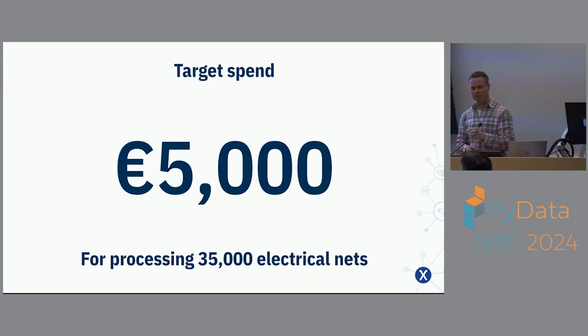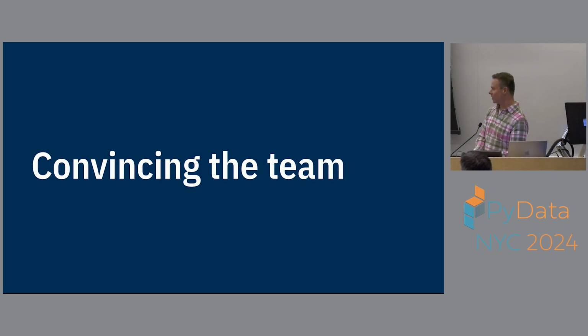And we heard from upper management, hey, this is what we want to spend on this calculation: 5,000 euros, about the same as dollars, for processing all 35,000 electrical grids. How are we going to do this? Of course, Thijs and I had an idea of what we could do. We learned about this wonderful new data frame library called Polars.